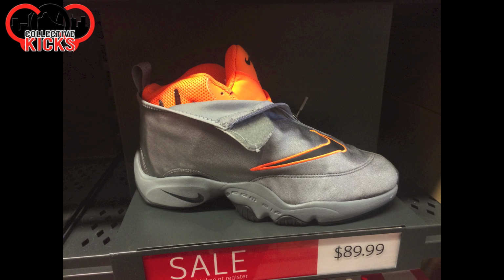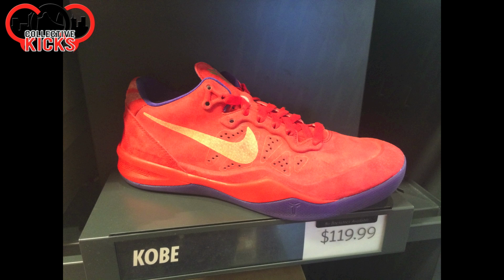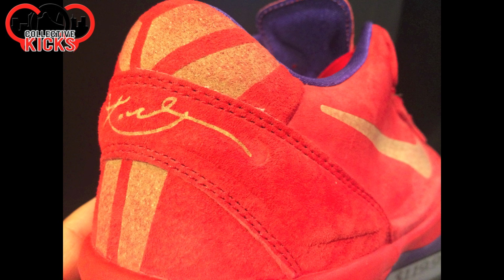I used to hoop in those shoes all the time. They were seriously nice. $90 for my Oregon State gloves, and I can't believe I didn't pull the trigger on those either. It was such a good price. Another one that I cannot believe I didn't pull the trigger on is these Kobe 8 EXTs.